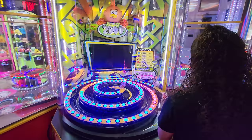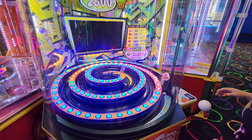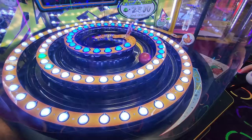I don't know about you guys, but I'm feeling a little dizzy. Oh, I'm dizzy. We're going to be playing Dizzy Chicken. She has to land in the red or the green area. Well, this one's brand new, it looks like, so it's going to be very slick. You can actually see how shiny it is. That thing is so shiny, guys. That means they had that thing all oiled up, ready to go.